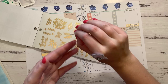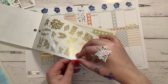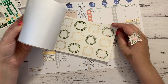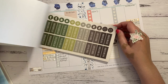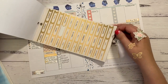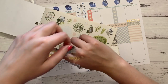Do you find that with these clear foil stamps that they're really difficult to get up? Or is it literally just me? Like they peel? I don't know. So put some gold in to match the little bits of gold I've got around. What else do I want to put in? Some frames? No. Okay, here we go. Maybe I'll put this one in to bring in some of that dark blue.